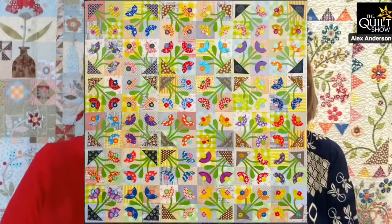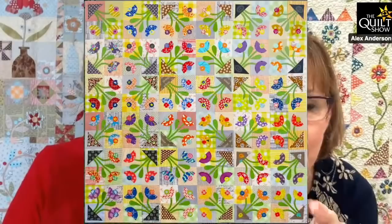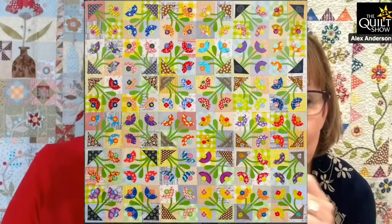I teach, so people. Sorry. So you're telling me that the four patch is 6 inches finished? No, each block is 6 inches, so the four patch will be 12-inch finished. Okay, gotcha.